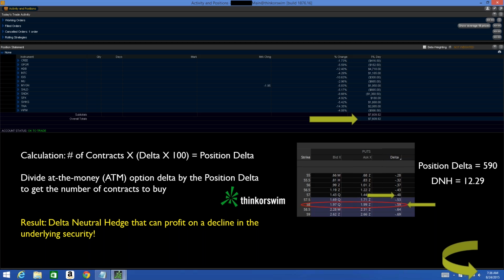Now, of course, you can't buy 12.29 contracts, so we'll round either up or down to the closest number. In this case, we'd round down to 12. So we know that we need to buy 12 contracts at the 57 strike price to completely, or as completely as possible, it's going to be fairly close, offset the delta in our 58 strike puts. All right, so we're short 10 58 strike puts, but we're long 12 57 strike puts. And so the delta is a dynamic moving number. So if the underlying security continues to move down, then your delta is going to increase and the profit you make on the 12 contracts at the 57 strike will outpace the losses on the 58 strike.